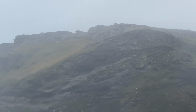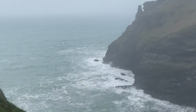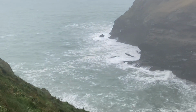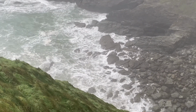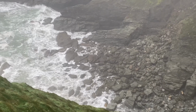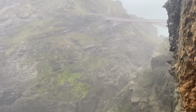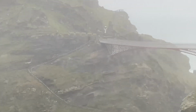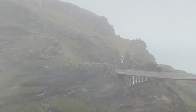You'll see as we pan back across towards the bridge and down to where the water is, that it all got washed away. So in King Arthur's time, then you could walk across, but now it's a visitor attraction and they've had to stick a bridge there. There's the bridge, and we'll soon be going over that, even though the weather is not great.